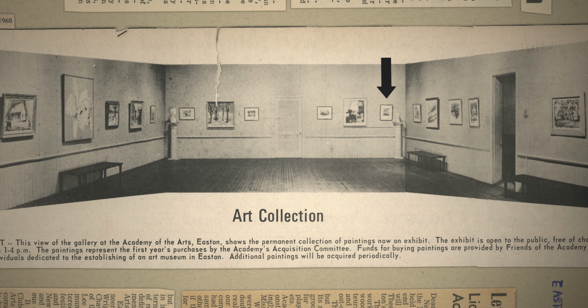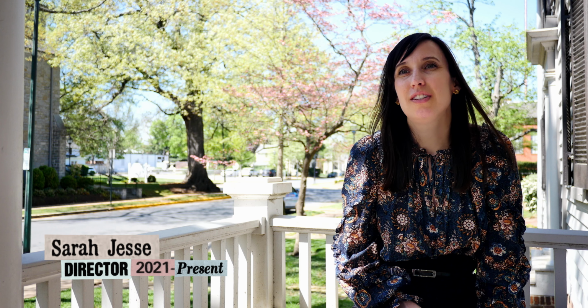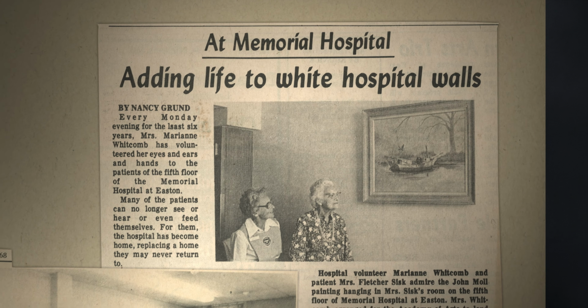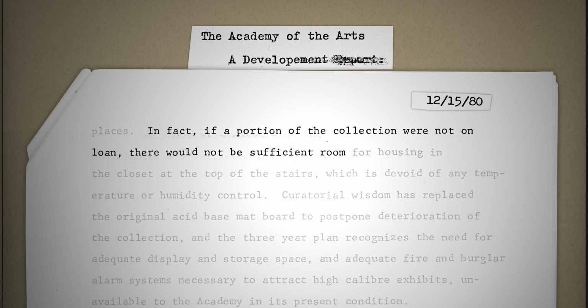I think the first collection storage space was the actual walls of the museum itself. And over time, as the collection grew, the museum began to loan its works to the hospital, the library, and the bank. In fact, if a portion of the collection were not on loan, there would not be sufficient room for housing in the closet at the top of the stairs, which is devoid of any temperature or humidity control.